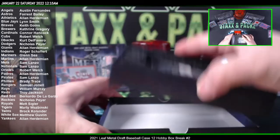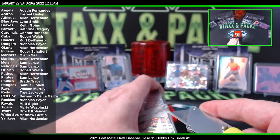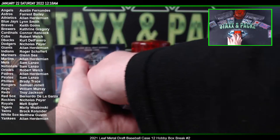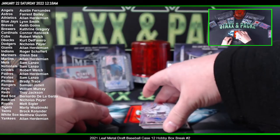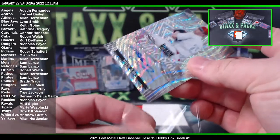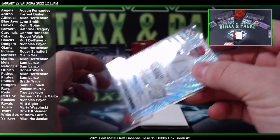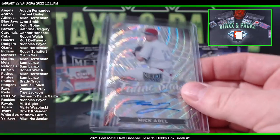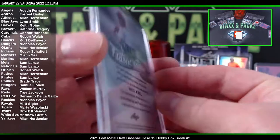Three more to go. First auto is Mick Abel, Future Stars, Mick Abel. I need to see if I have more 55ers in a second here. Mick Abel. He's the Phillies. That's going to go to Brady.